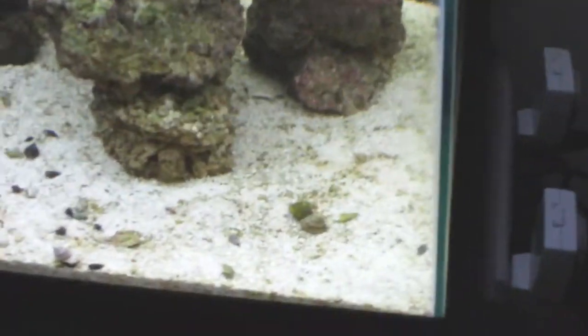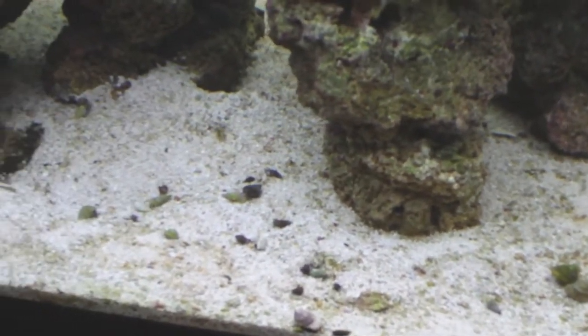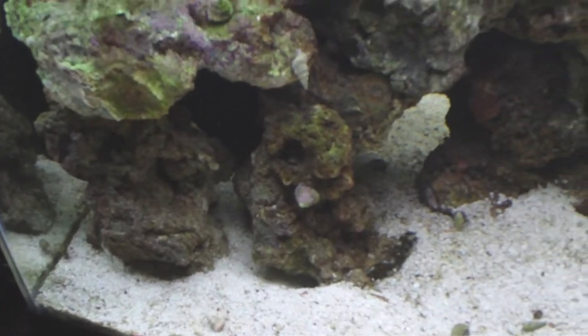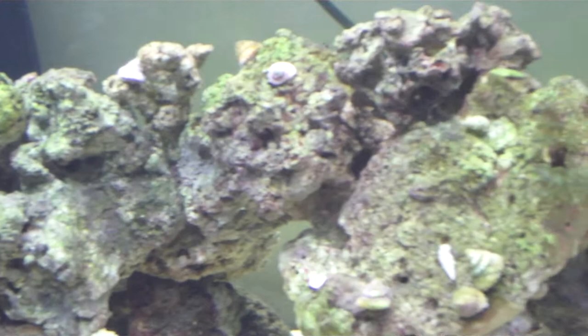Trying to get it right, but it's already a dramatic improvement from the last video. Dramatic improvement. Again, the rocks are greening up in preparation to turn purple.